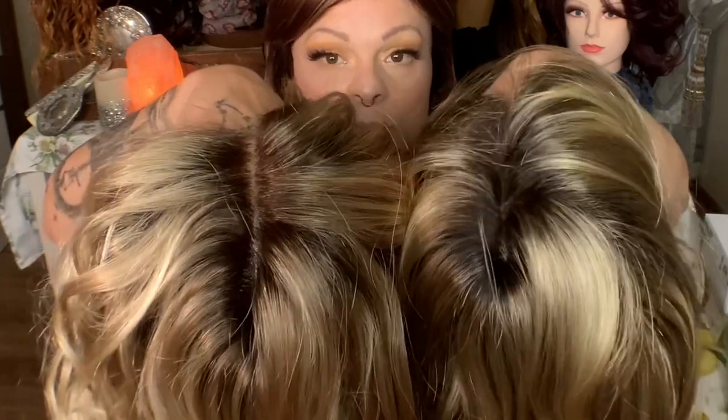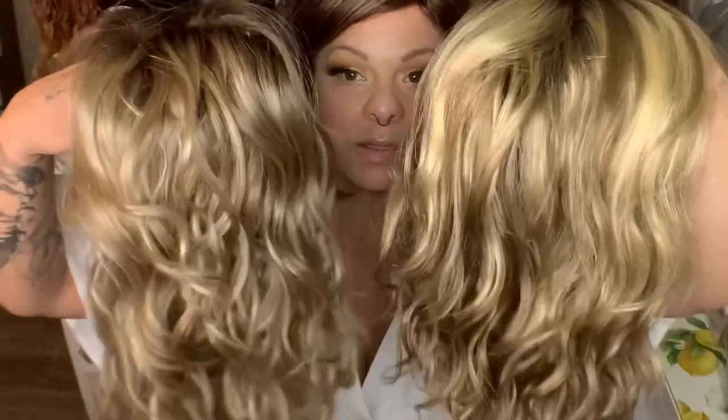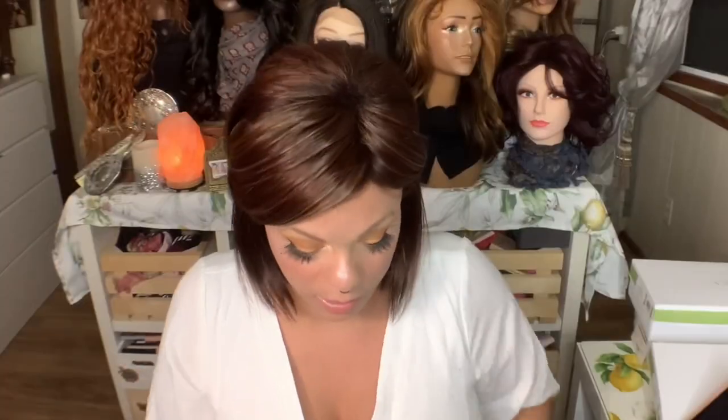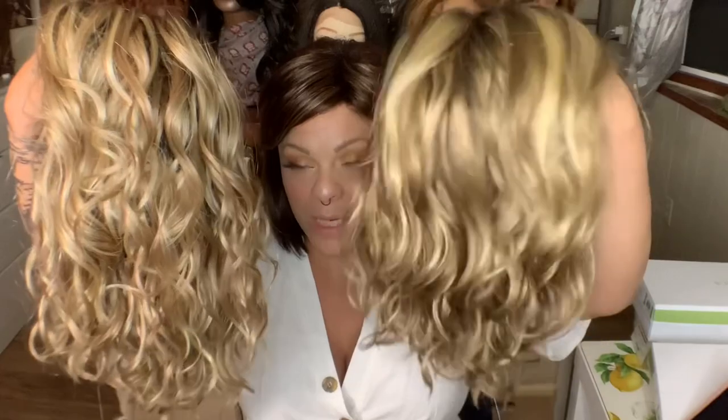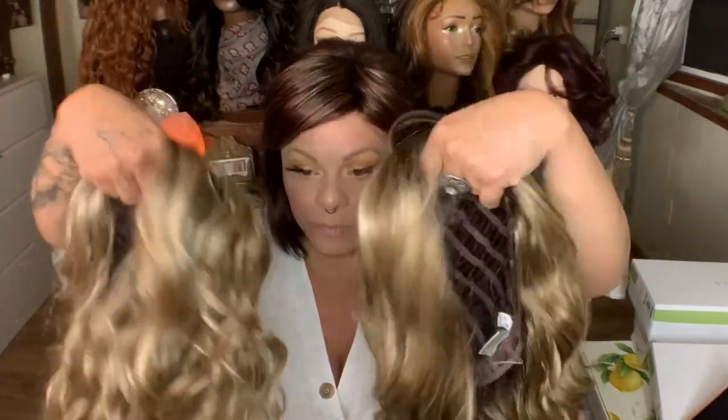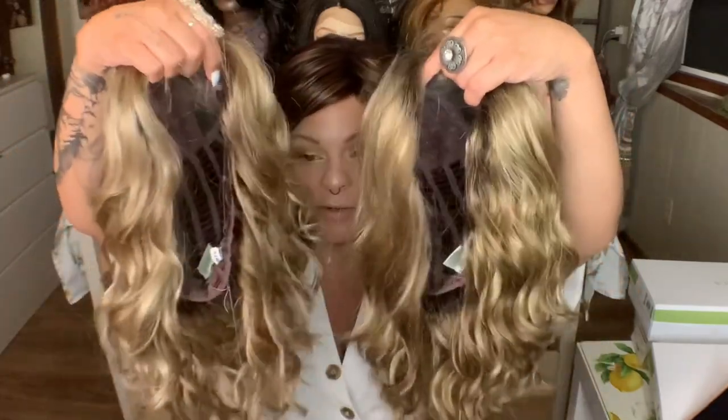The rooting on the number 4 is obviously a little bit darker. Okay. These are them side by side. They don't look a ton different, to be honest with you. I'd say this one maybe has a little bit more brown in it. This one is the lighter of the two.